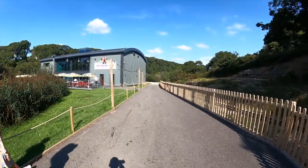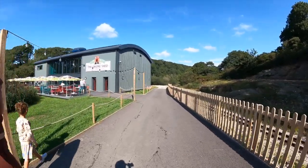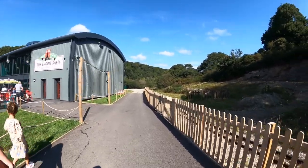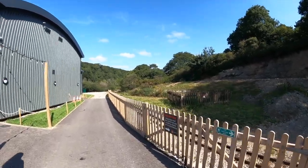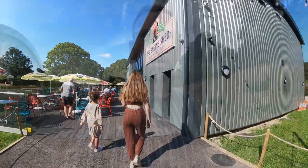Well, this is all new. This is, well, for me it's new. It's been a long time since I was here. So there's another danger deep water. I'm just assuming this is all to do with the mine shaft. So let's go in and see what's in here.